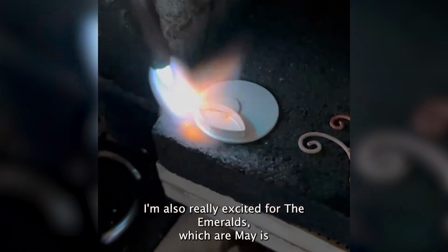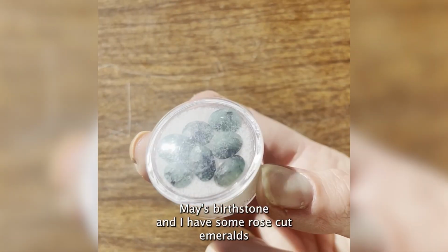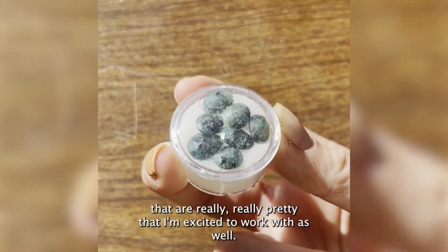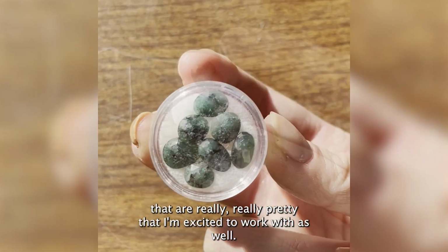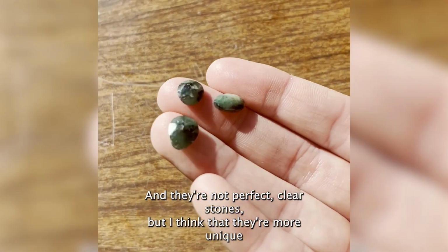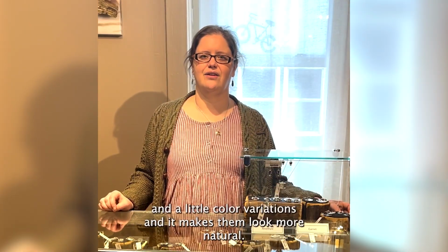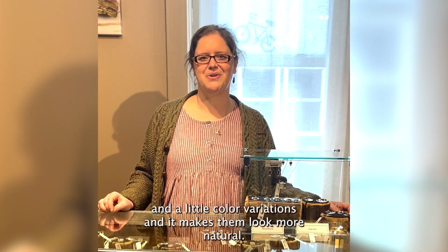I'm also really excited for the emeralds, which are May's birthstone. And I have some rose cut emeralds that are really, really pretty that I'm excited to work with as well. And they're not perfect, clear stones, but I think that they're more unique, and I really like that they have little inclusions or little color variations, and it makes them look more natural.